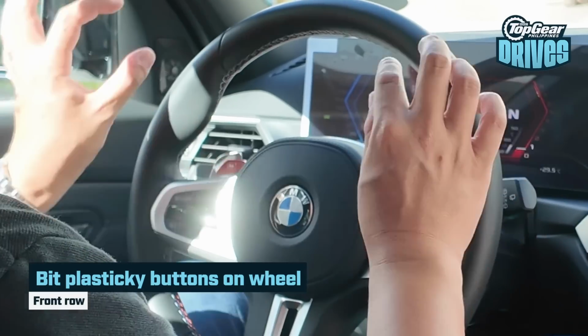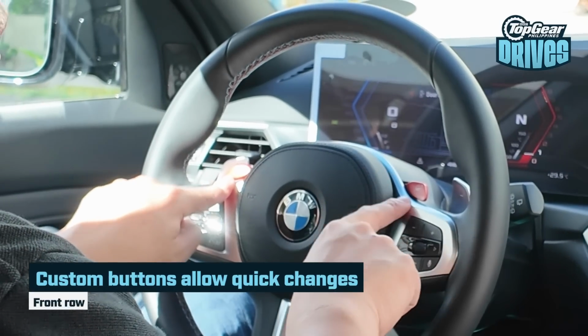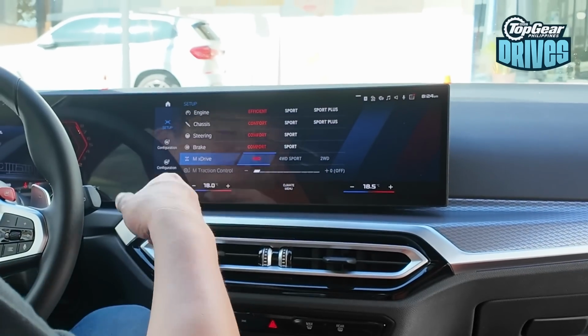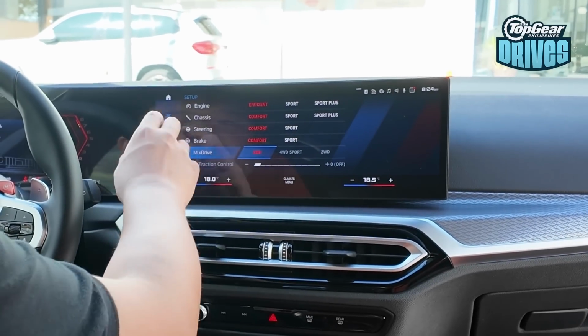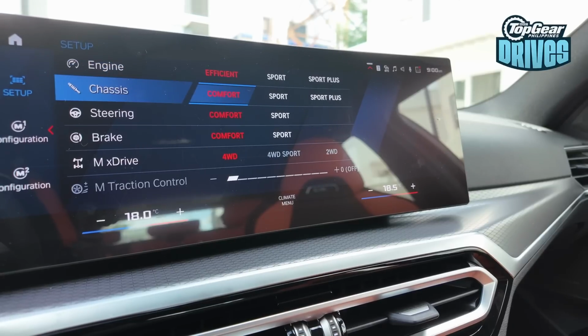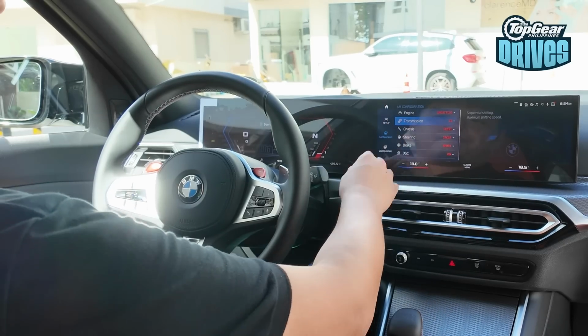But you do have these 2 M buttons here, M1 and M2. What do they do? You can set your engine, your chassis, your steering, your brake, your 4-wheel drive, your traction control. You can set it all here and program it into an M configuration. It's fun, but it's a bit overwhelming when you're going through it for the first time. The good thing is you can set it all to a button. Like here, it's set to M1.